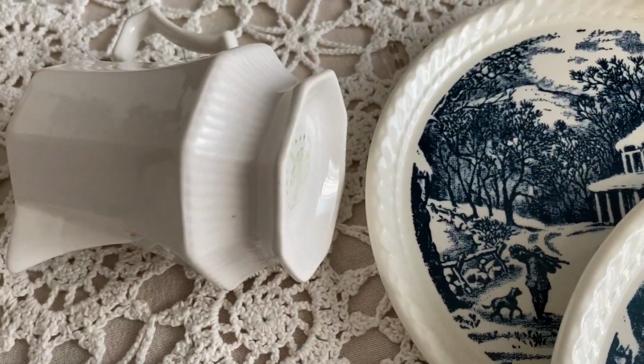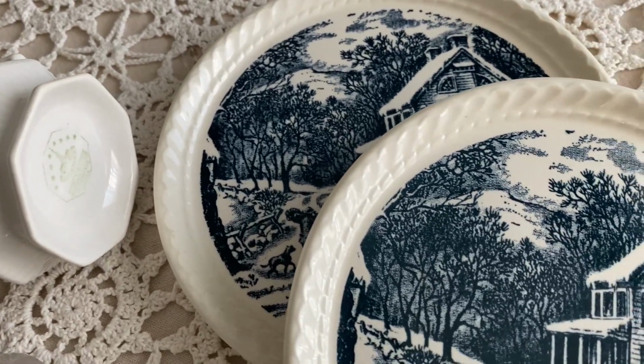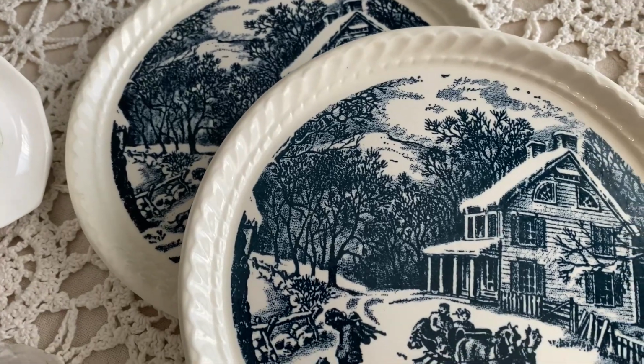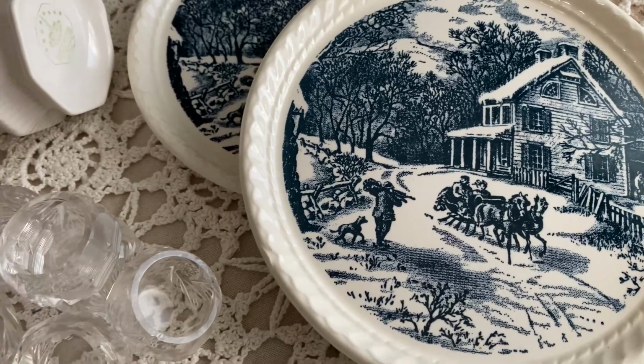So that is what I bought at the thrift store today at my Goodwill trip. We had fun thrifting today. It was the first time I've been to this Goodwill in a long time, so that was a lot of fun.